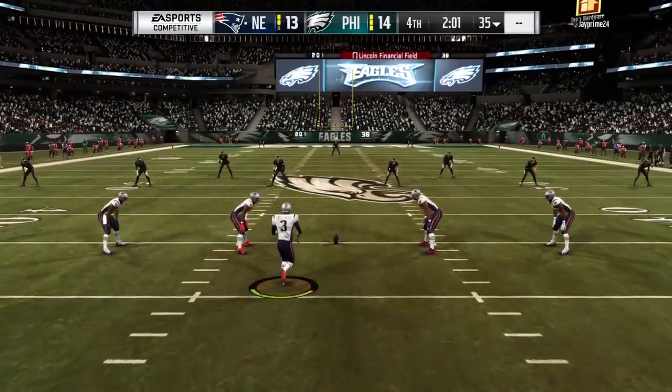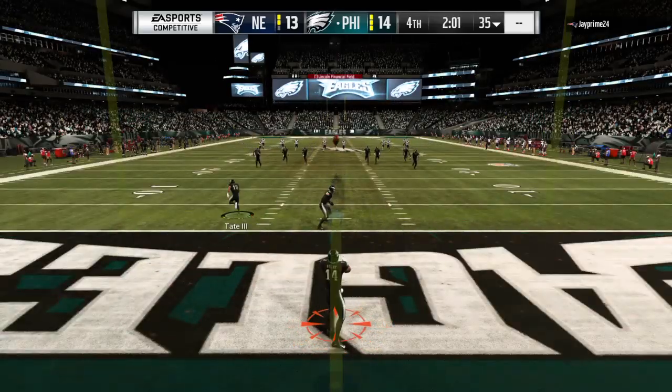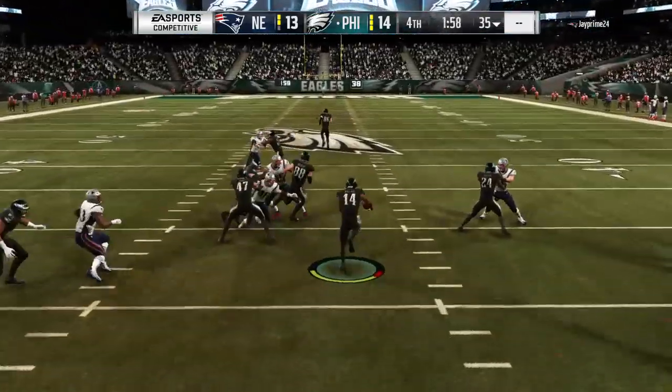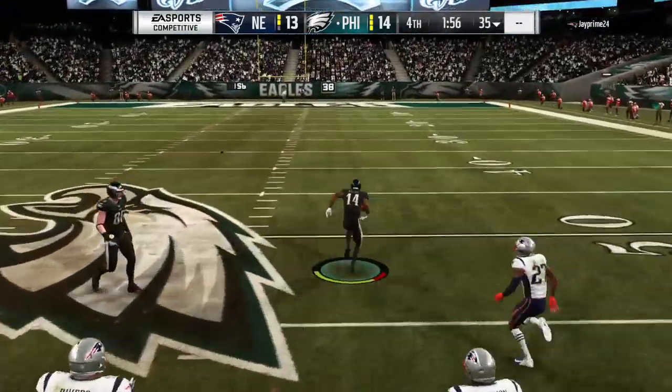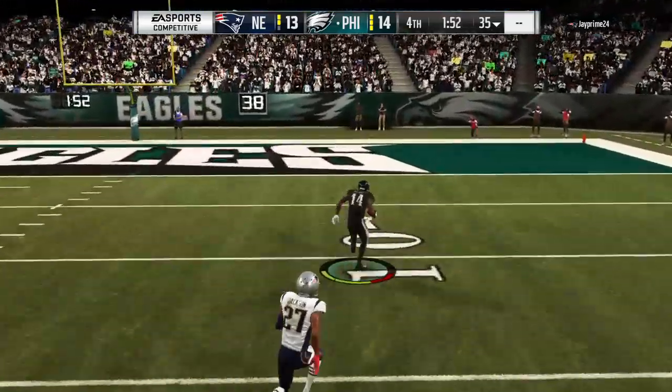Gostkowski now out to kick it away. This is taken about 7 yards deep. And an alley to run. He's at the 50, 30, past the 20.